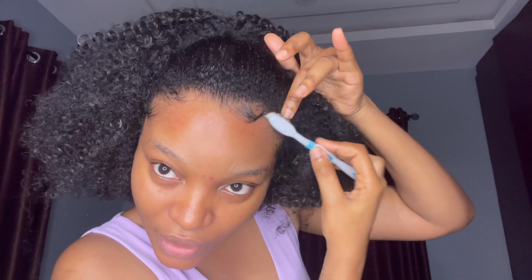I love this ponytail so much. Many people used to ask me, is this ponytail your real hair? It is not my real hair. It is a ponytail, as you guys can see, but it was gifted to me, so I really do not know where the person that gifted it to me got it from, and that was a very long time ago.